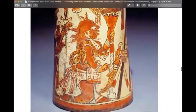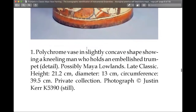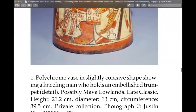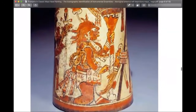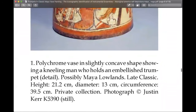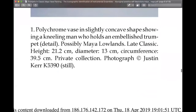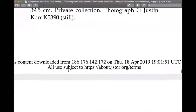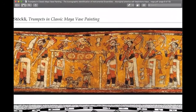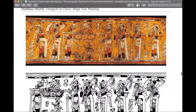So this is a Maya vase. It says polychrome vase, slightly concave shape, showing a kneeling man who holds an embellished trumpet. An embellished trumpet, see that? Possibly Maya lowlands, late classic. All right. This is K5390. All right. Now we got this face. Hold on, make sure we got all of it. All right.